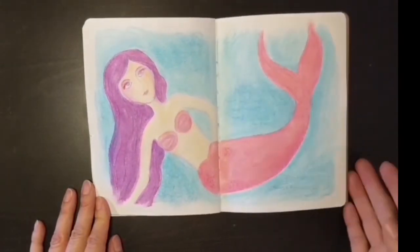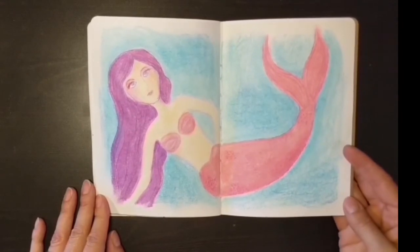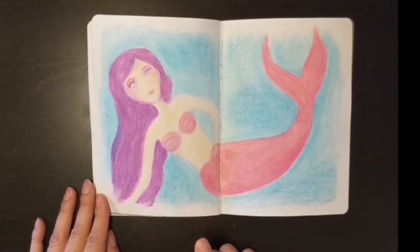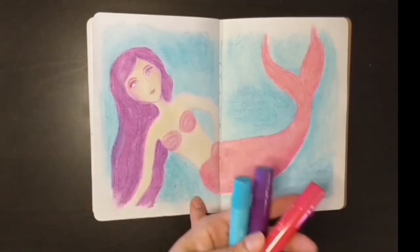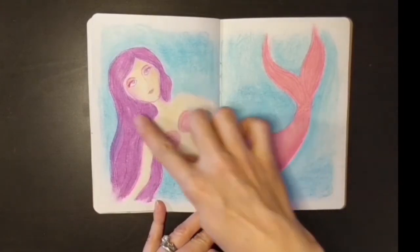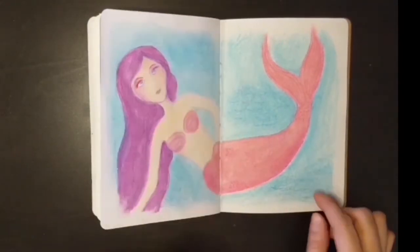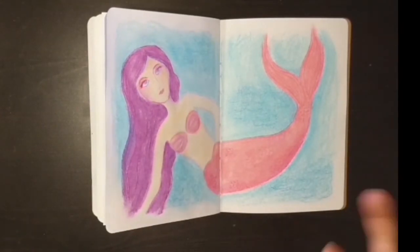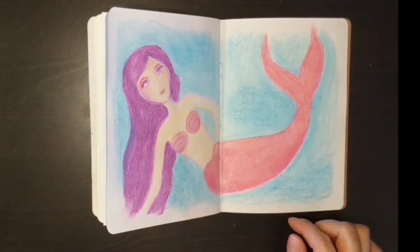This I did at the beginning of May because May is Mermaid month, and so I wanted to get a mermaid in here. And I went back again with these gelatos I was having a lot of fun with, obviously, and so I did her tail and her hair and the blue water with the gelatos. I just scribble it on and then take a paper towel that I get wet and squeeze out the water, and then I just rub it and blend it all together.